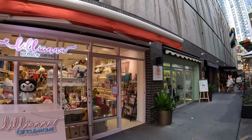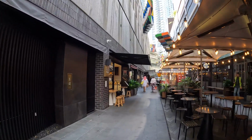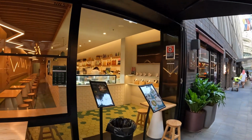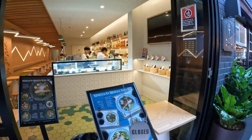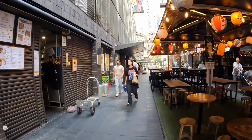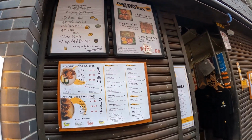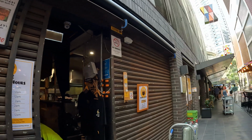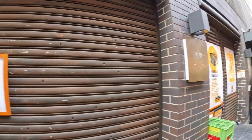Little gift store here. What's this place serving up? Matcha soba, whatever that is. I know what matcha is, but I don't know what matcha is in terms of food. Was it a matcha flavoured soup with stuff floating in it or something? I don't know. What's this place? Got bento boxes on offer. A few dumplings and fried chicken. They've got a happy hour. Doesn't tell you how much it is though.